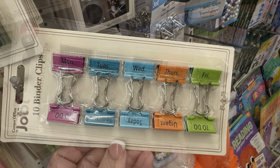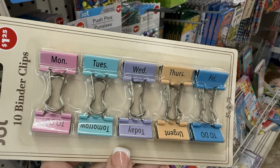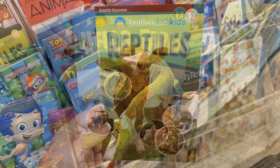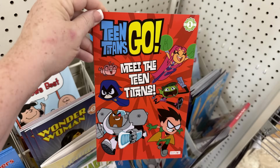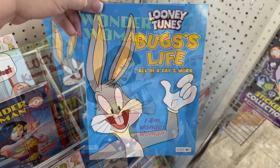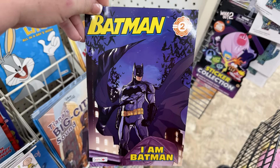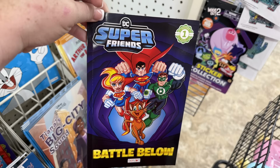Also the Jot binder clips that say Monday through Friday. And they say things like to do, urgent, today, tomorrow. And they had those in a couple different color schemes. Some leveled readers for the little ones. There's the Smithsonian Kids Reptiles, Hello Farm, teaching kids all about farming. There's Teen Titans Go. That's a level 1 reader. The level 2 was Wonder Woman. They also had Bugs Bunny, All in a Day's Work. Batman, that was a level 2 reader. And there is DC Super Friends, the level 1.